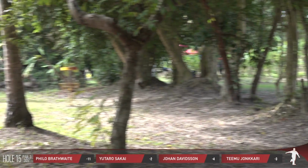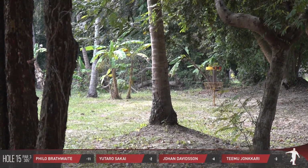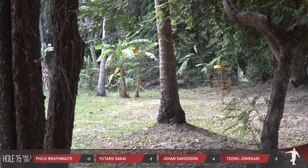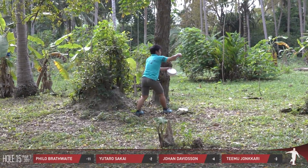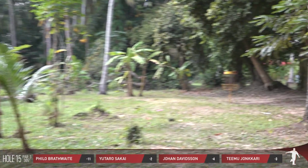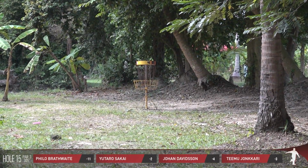Teemu with a slow approach right under the basket. And same thing with Philo. So this is where Yutaro's sidearm landed. He's almost pin high, but he's way over there to the left. Like you said, he just got a little bit too much turn on that one.